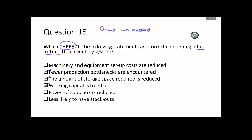We don't have any reserves of stock with just-in-time, and so the correct 3 answers in this case would be the middle 3 that we've already identified.